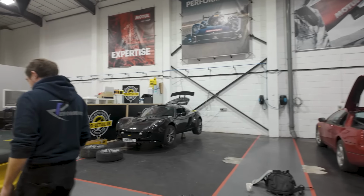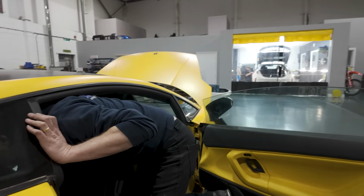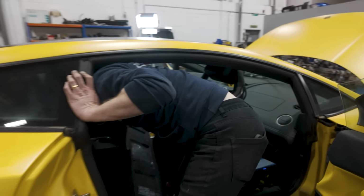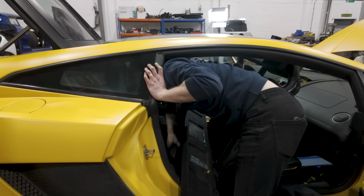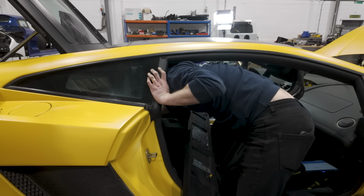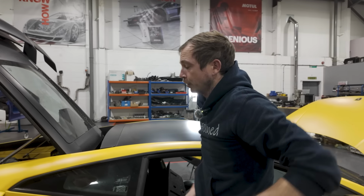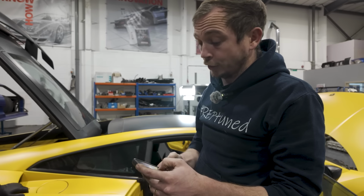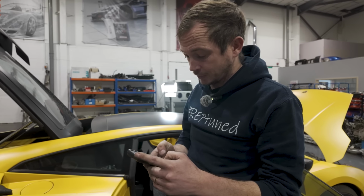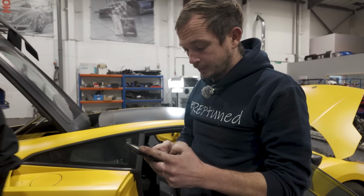So has that got to be the key coded for that? Yeah. We've got to get safe off the dash. And the only way to do that, unfortunately, is by it going to Lambo. It needs Lara to code a key in. I don't know. I certainly haven't got the kit to do it. Let me see if Dave's message. Yes, please, mate.